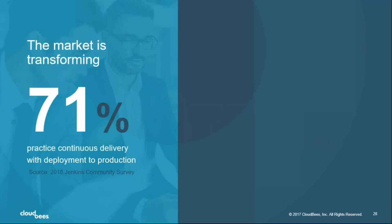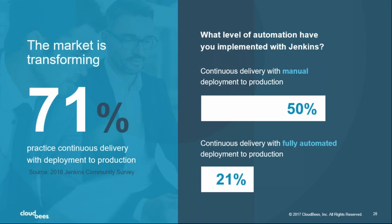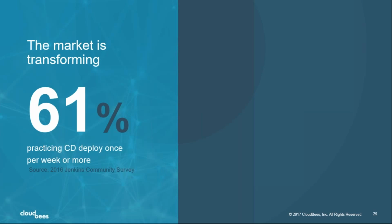And if we look at recent data that we've taken from the open source community that CloudBees is closest to, and that's the Jenkins community, we can see that open source is fueling this market transformation. So for instance, 75% of organizations that we surveyed in our 2016 Jenkins community survey practice continuous delivery with deployment to production. Some of those, 50%, are using Jenkins to support manual deployment to production, but a not inconsequential 21% have a fully automated deployment to production with the potential that they're actually practicing continuous deployment. So continuous deployment of their production software is built on a platform such as Jenkins. Again, Jenkins or open source or mixed source leading innovation.